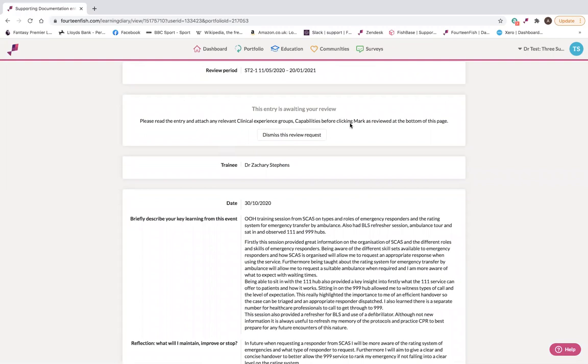So we can either read through it and mark it as reviewed, or if it's not relevant to us, if it's perhaps a historical entry or an entry pertaining to a trainee you're no longer supervising that's come across when we migrated the data, you can dismiss review requests as well, and that will make them disappear from your dashboard.